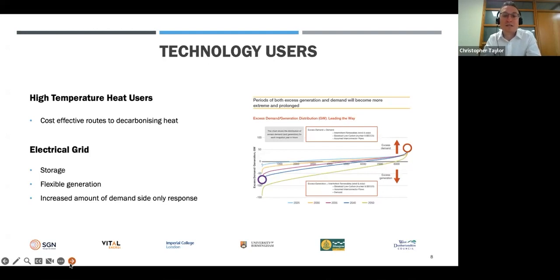And the electrical grid is going to provide them with storage and flexible generation, and also increase the amount of demand side only response through this sort of flexible asset. Next slide, please.